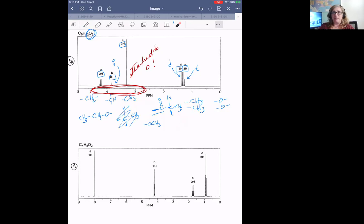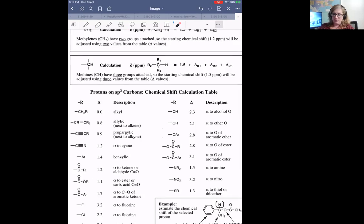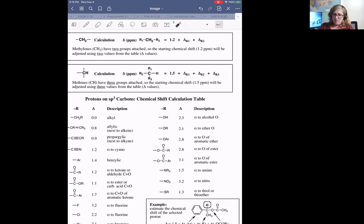I can actually, if I did some calculations, because notice that the methoxy group is way up here at 3.3, and the ethyl, the CH2, is way over here above 4. So it has very different groups attached to them. If we take a look at our tables for doing calculations, what you'll notice is that being attached to an ester oxygen is very different than being attached to just an ether oxygen. And so this is going to have a much bigger shift downfield.